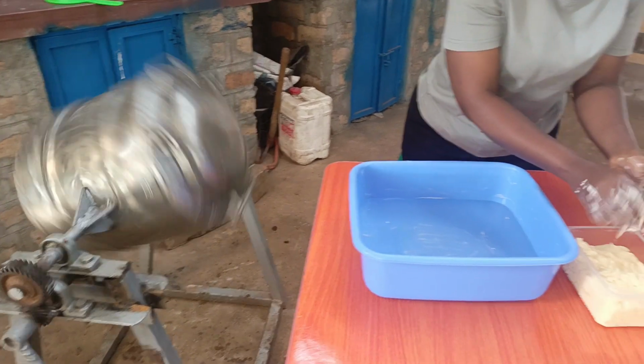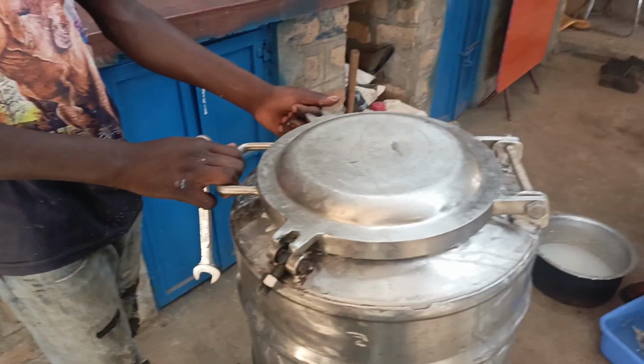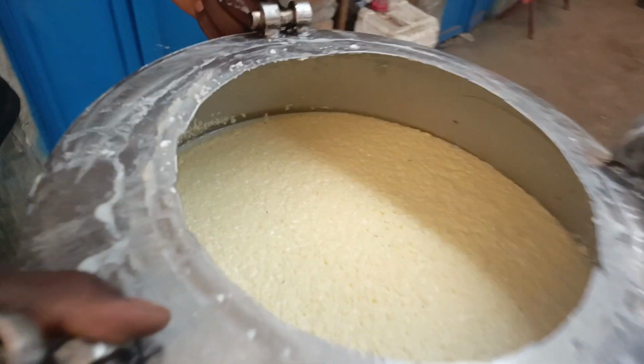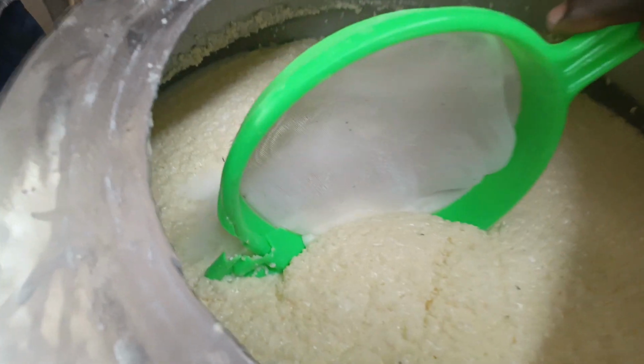And for value addition, especially on your milk, Itungo Pastures will be showcasing manual ghee machines. And we hope this will help the rural community farmers to increase the shelf life of their milk and make more money.